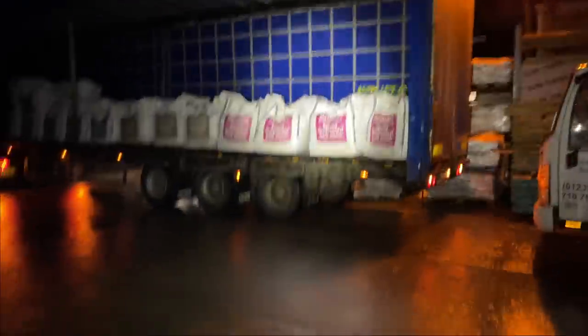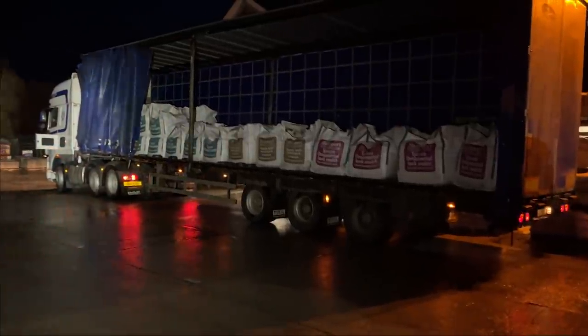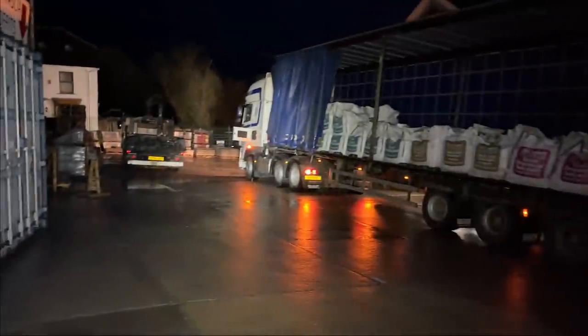It's not the biggest of yards, but we got in. So yeah, they'll offload me from one side, all the way along, back to front, and then we'll drive out of here and crack on to the next job.